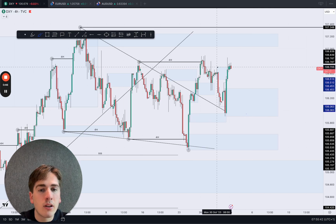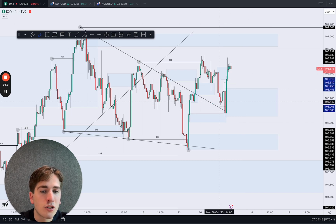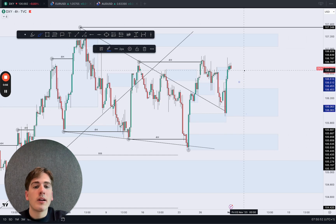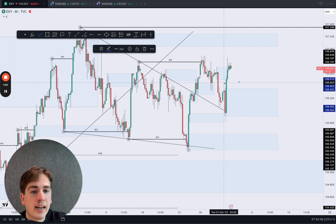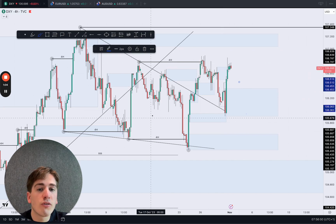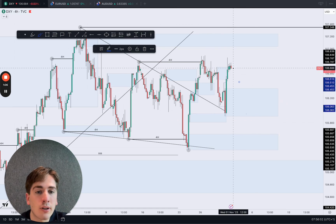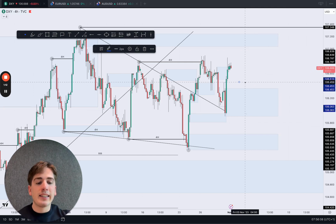Now what happened later during the day is that we spiked through this area of supply, and of course also through this area of supply. Pretty much no reaction to this supply zone at all. So now what can we expect from the dollar index? Well, we've seen a change in character over here, so a bullish change in character, meaning that the dollar index is now both 4-hour bullish but also internally bullish, meaning that the probability of us moving further in towards the highs, further in towards that 107 region, is now extremely high.